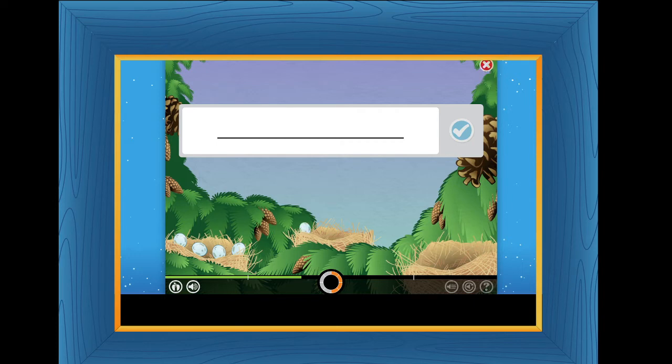Duck. Mask. Listen again. The word is mask. The final sound k does not come right after a short vowel sound. The spelling rule does not apply.